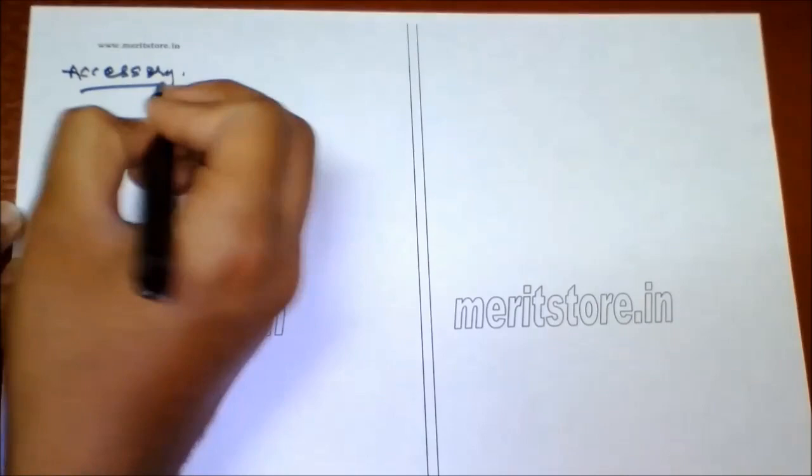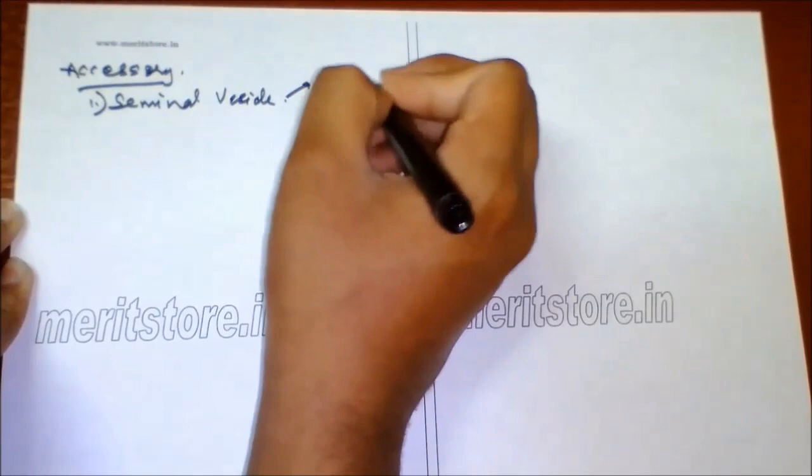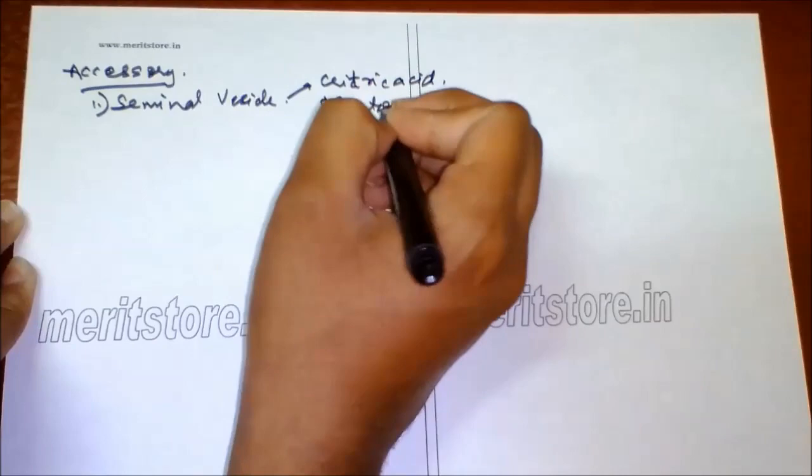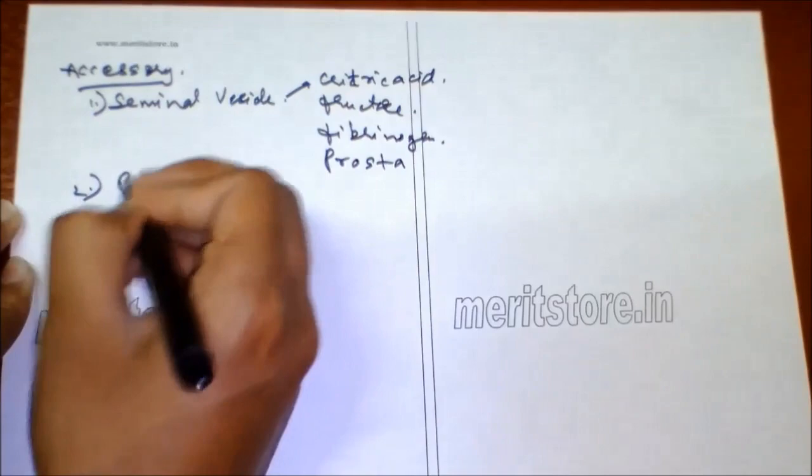Accessory glands in male is seminal vesicle, which contains citric acid, fructose, fibrinogen, and prostaglandins. So CFFP.